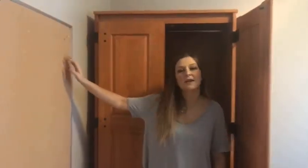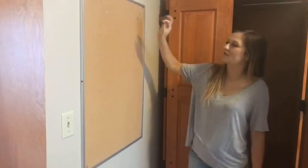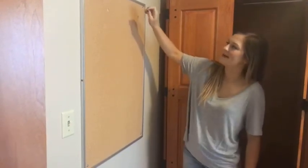What is the height of the wardrobe closet? You do have a cork board right here where you can hang some pictures in this particular room. Hang a good old picture of you, mom and dad.